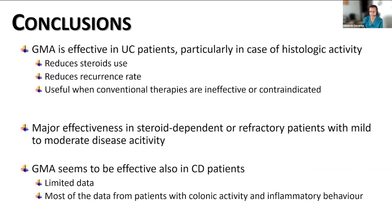with mild to moderate disease, and it seems effective in patients with Crohn's disease, even if a little more caution is required here because evidence is more limited. I presented to you a lot of data on ulcerative colitis, limited data for Crohn's disease, but certainly patients with Crohn's disease, with colonic disease, and with inflammatory behavior are more likely to respond to GMA therapy.